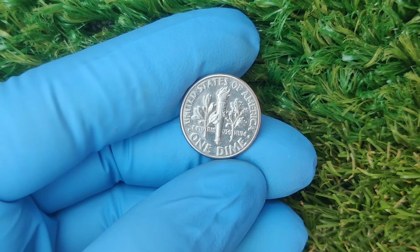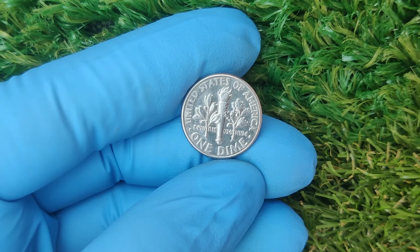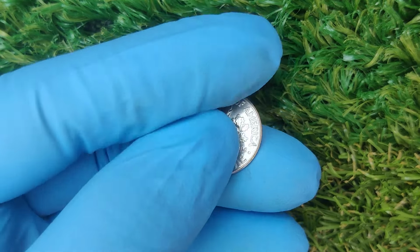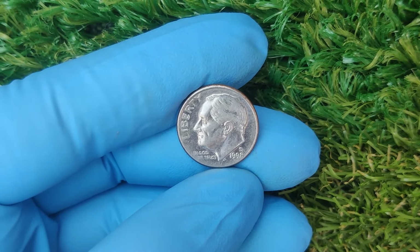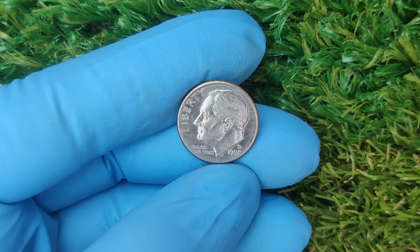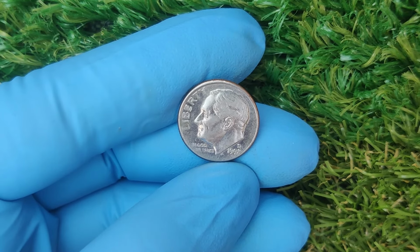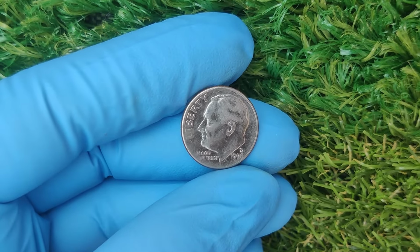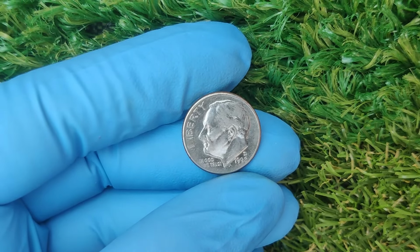Look for the D Mint mark, which is located on the reverse side, just below the wreath. A standard dime will have a smooth edge, but the 1 cent planchet coins may have slight irregularities. If you suspect you have one of these rare dimes, consider getting it graded by a professional service like the PCGS or NGC. Authentication can significantly increase its value.